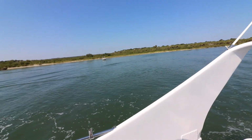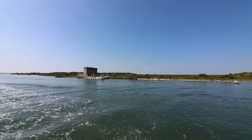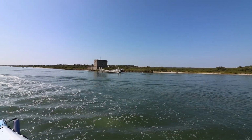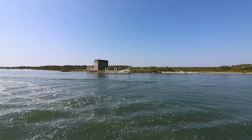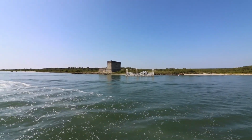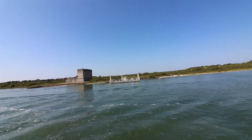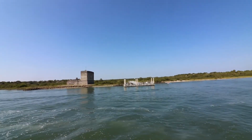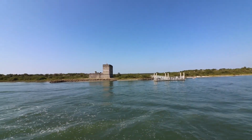As you can see here, I don't know the historical significance of how many times this fort's been attacked or if it ever fell. I don't think it ever fell to the enemy during each occupation, because they had direct line of sight to the inlet, and they were able to blast anything that came through it. Now the inlet is very shallow right now. It's like 1 or 2 feet, so not very many boats can get through it, especially at low tide. But if anybody comes through St. Augustine, definitely visit Fort Matanzas.